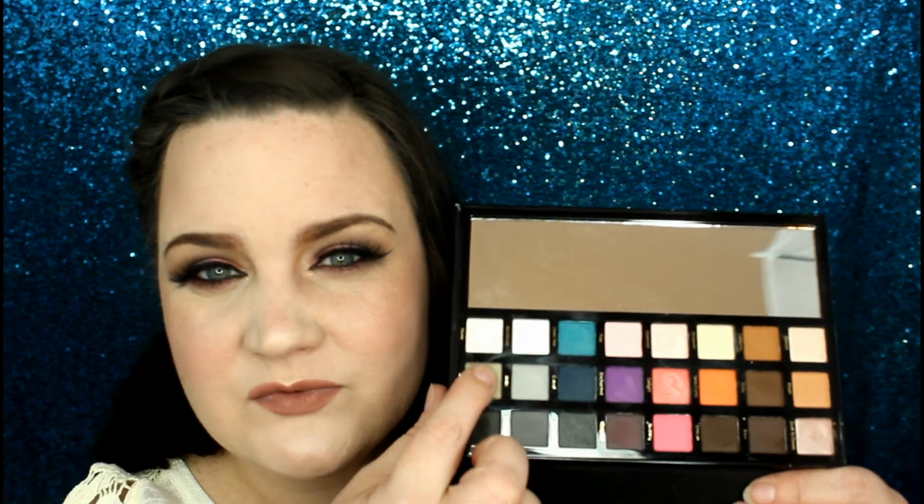Things like this color right here, which is called Smoke. This is like a greenish gray. I was really excited about this teal, which is called Deep Sea. I was really excited about Delight. I was really excited about Dusk to Dawn. It looks like pink champagne in the pan. From the Self-Made palette. So some really interesting shades in here, but when you swatch them out, the pigmentation is just not really there.